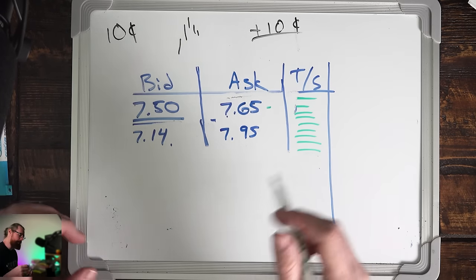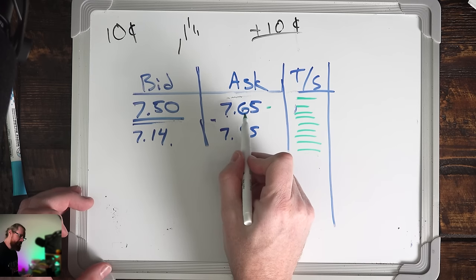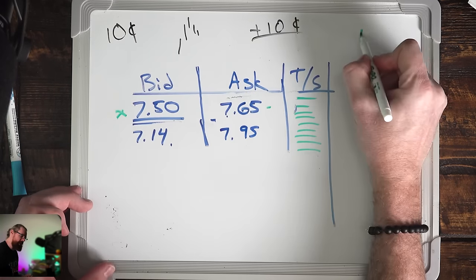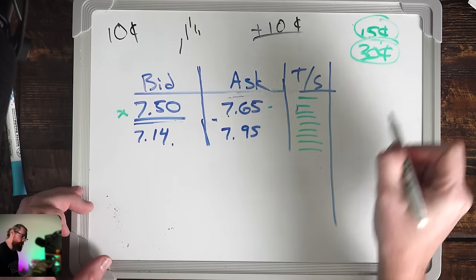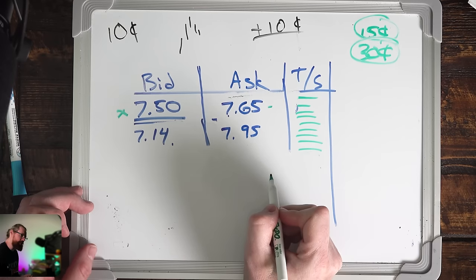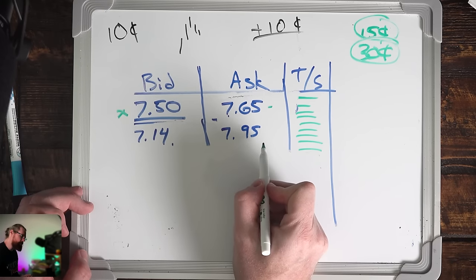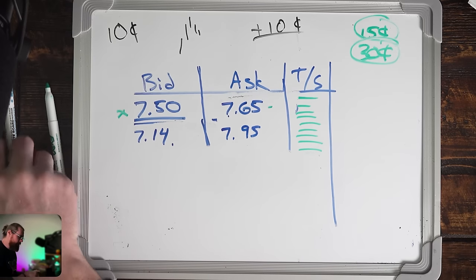From the moment I get in, I pretty much want to see the stock go up. If I'm right on my entry, I'm getting in at 765. My stop is at 750, which is the half dollar. That means in this case, I'm risking 15 cents a share. Profit target is 30 cents for a 2-to-1 ratio. So target's 95 cents. And that makes sense coming up to the half dollar, whole dollar of 8, which could be psychological resistance. So as we see green on the tape, we'll see the price start to move up.